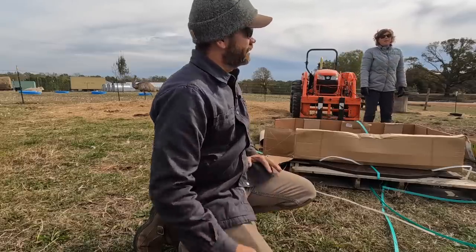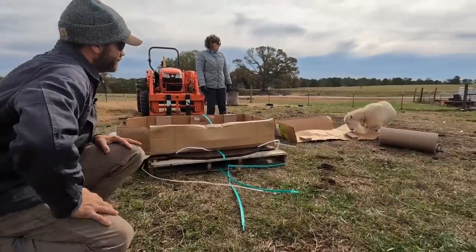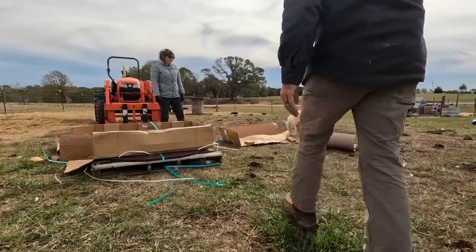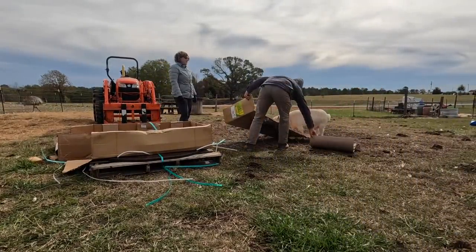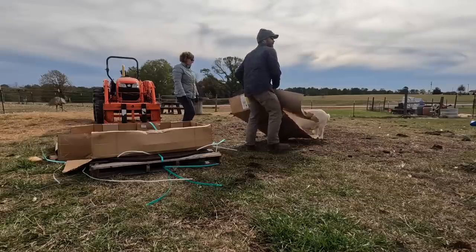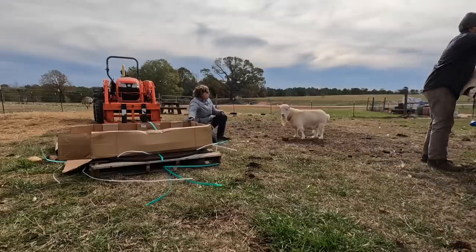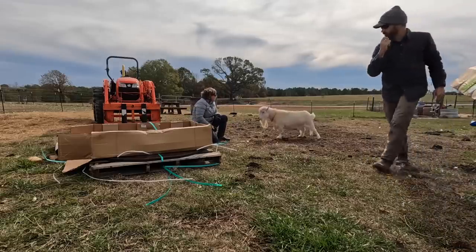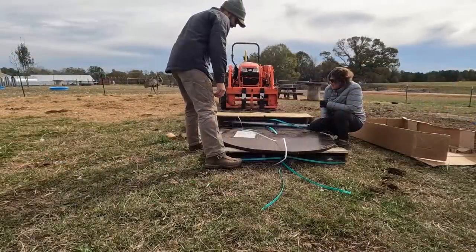Guess who's being naughty? I know. I see. He's eating the cardboard. Topper, you're making me eat my words. I said earlier that Topper is not going to be any trouble. We don't have to worry about Topper. He's not going to get into anything. Topper's a good boy. Come here, baby. Yeah, come here. He is a sweet boy now. Give me some love.